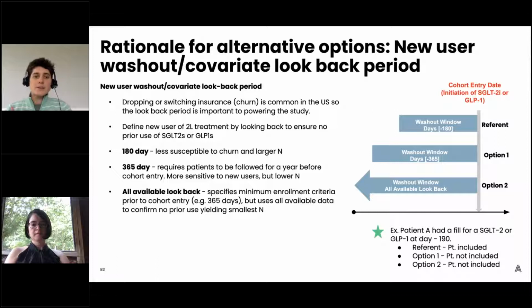So in our primary analysis, we used 180 days of look-back period. What that means is that we looked at the cohort entry date, and then we looked back 180 days to see if those patients were on an SGLT2 or a GLP-1. If they had a fill or a script for one of those drugs, they were excluded from the analysis. So we looked back 180 days for that washout period.